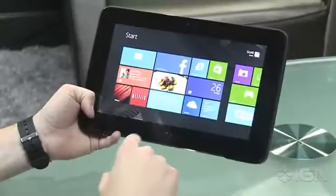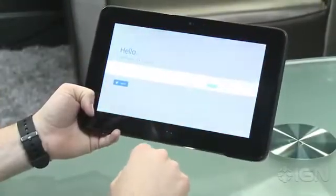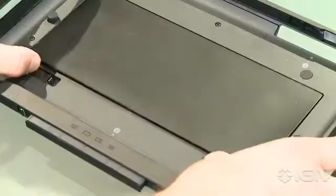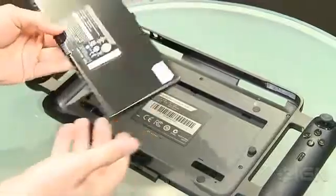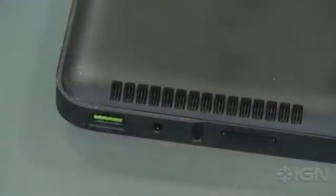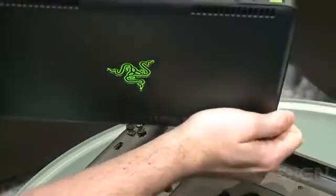Naturally, gaming has a significant impact on battery life. For general tablet use, the Edge gets roughly 5 to 6 hours per charge, but when gaming, the Edge only lasts for about an hour. The gamepad attachment has a slot for an extended battery, but that only adds about another hour or so and costs $70. What's worse, the Edge's built-in fans are noisy and the back panel can get pretty hot.